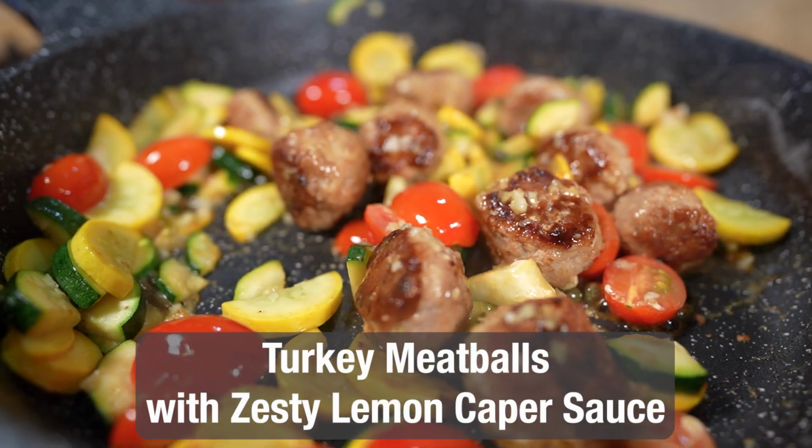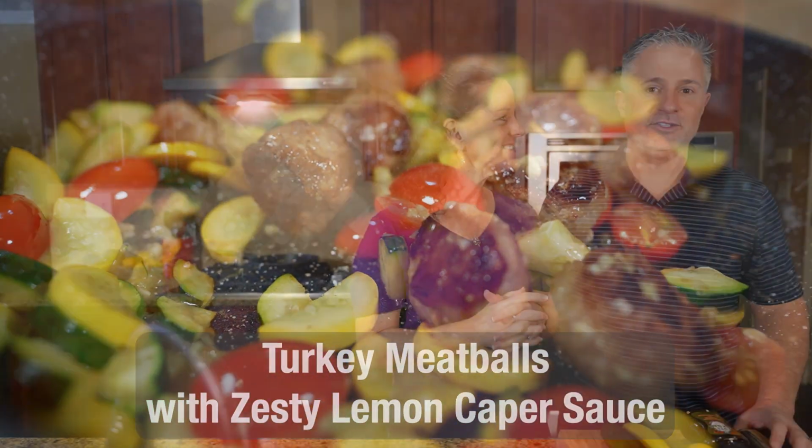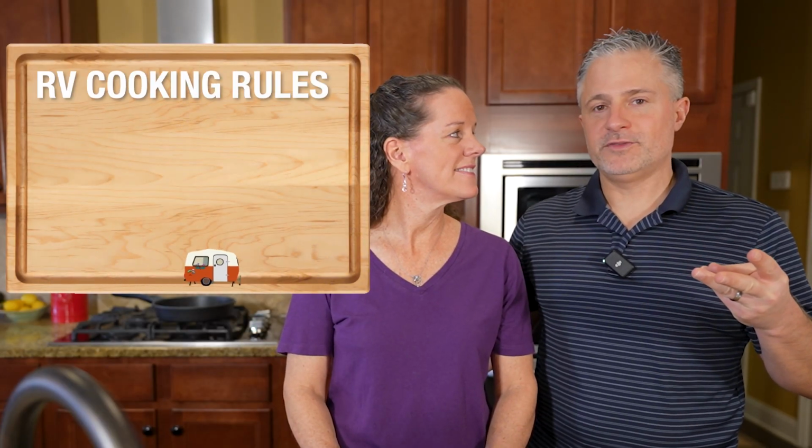The first recipe we're going to show you is turkey meatballs with a lemon caper sauce and some mixed vegetables. One of my favorites. Yes. And so we always start off by busting out all of our ingredients, then we do our prep, and then we do our cooking. Over time, we figured out that there are 3 rules that we always follow when we're picking out what things that we're going to cook in our RV camper.